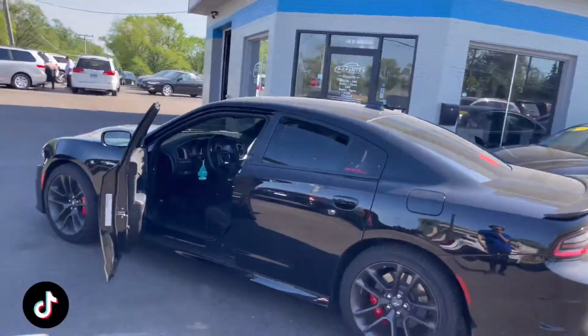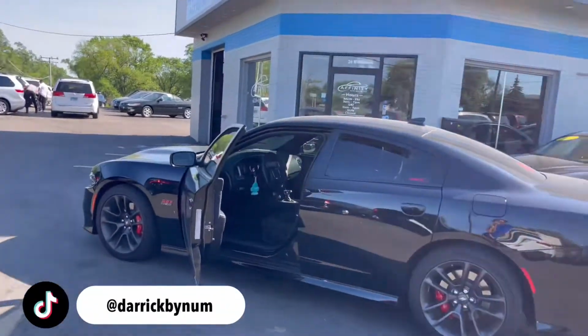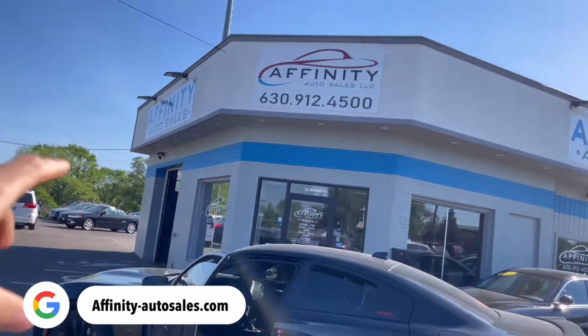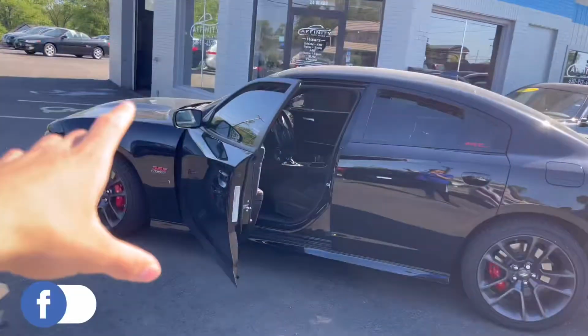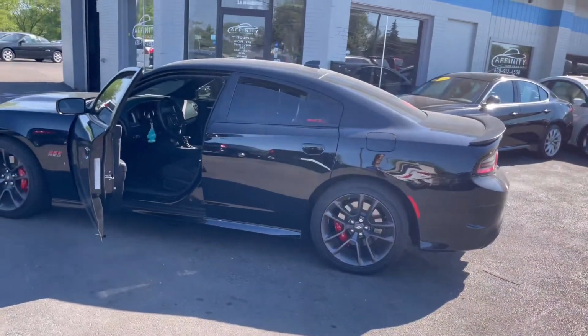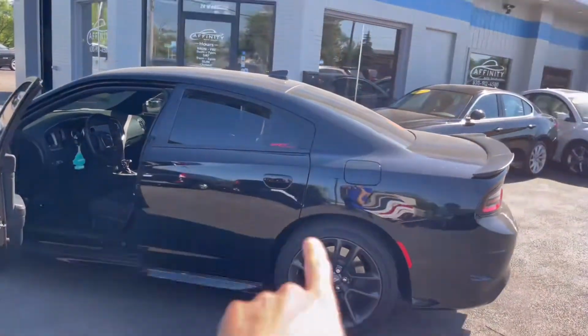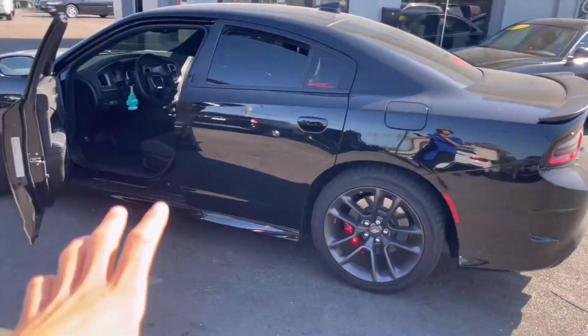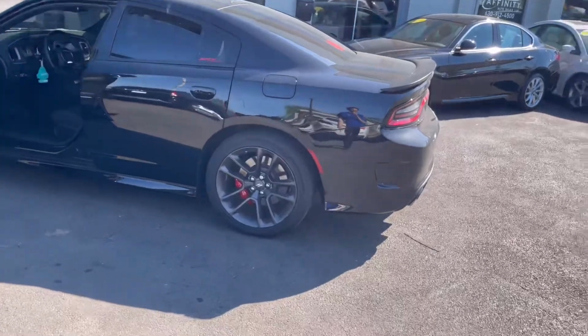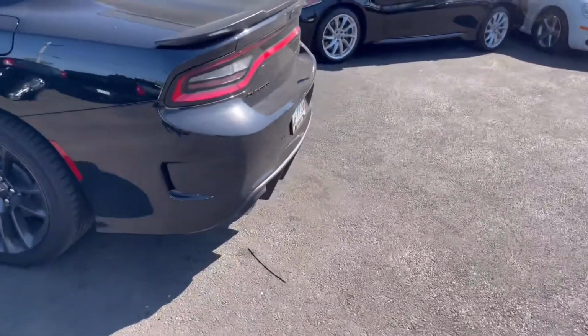You guys can see behind me, I got this 2021 Dodge Charger Scat Pack 392. Right now I'm at Affinity Autos in Roselle, Illinois. Shout out to one of the employees here for letting me do a review on this thing. This thing's super duper clean, 2021, OEM black all around. He hasn't done a lot to it yet, but he did a mid muffler delete, and he also has some exhaust tips on there too as well.